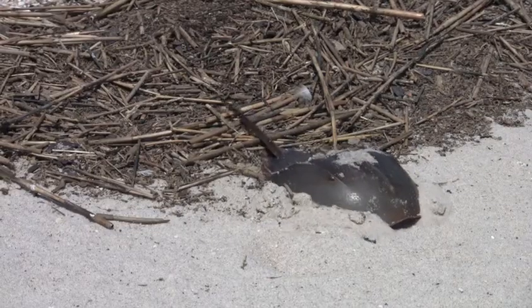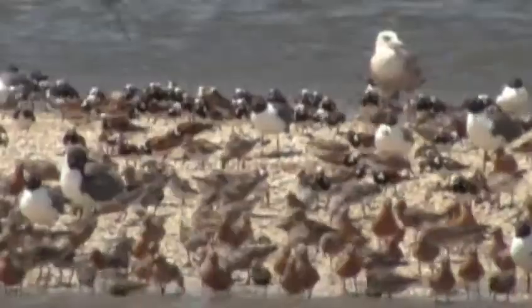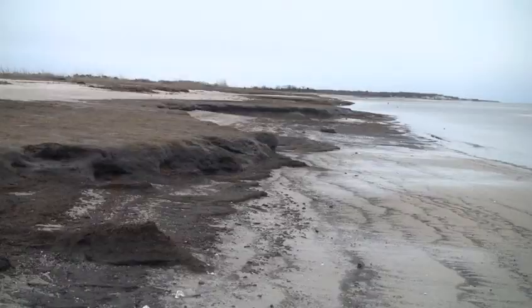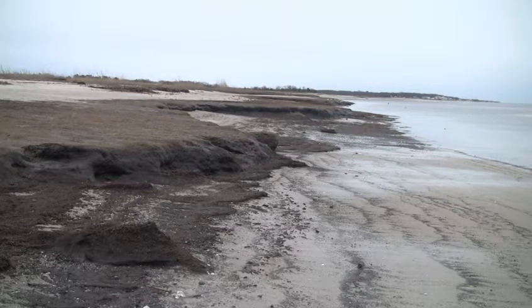These beaches are key spawning habitat for horseshoe crabs. The crab population and the numbers of red knots that feed on the crab eggs have plummeted in recent years. Hurricane Sandy took away a large section of this beach. It's the worst it's been.